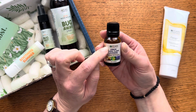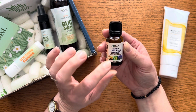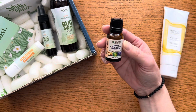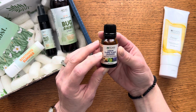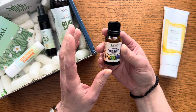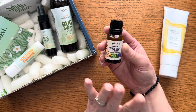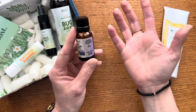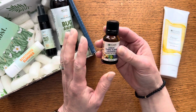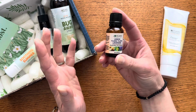And this lemon, ylang-ylang, and lavender combination is really nice. I've really been enjoying that. Of course, lemon is uplifting and brightening. Ylang-ylang is really good for balancing hormones. And of course, lavender is calming and soothing. So it's a really nice blend for women especially, but it's just a nice combination overall if you just wanted to have this on hand.